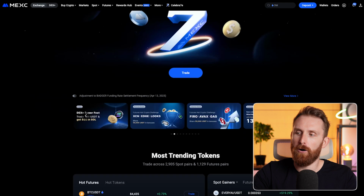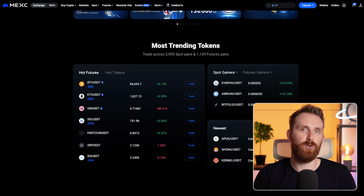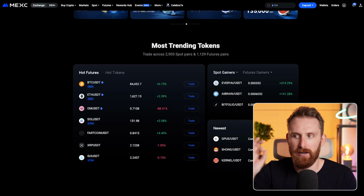Next up, MEXC offers futures trading. Basically, you can short or long tokens with leverage. And what's really cool, they have all the small tiny tokens, which are really important right now in the market because of course we're seeing lots of these tokens crashing, and this could be a really great opportunity to short these tokens with leverage and of course make money in the bear market. I'll show you how to do it a bit later.